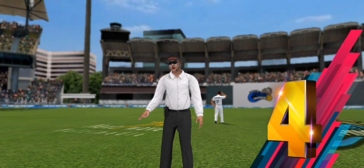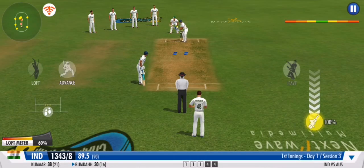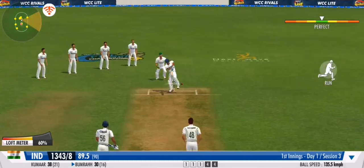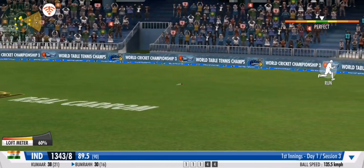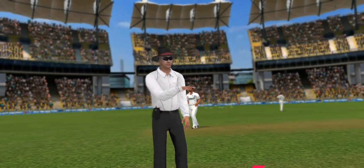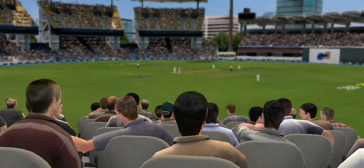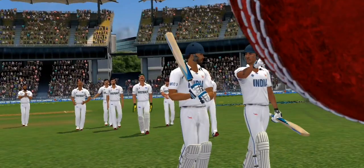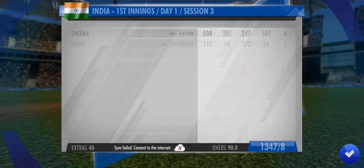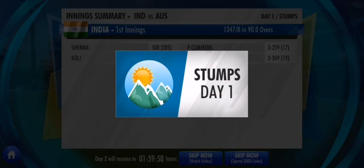No need to run for it. That's two boundaries in quick succession. Can he make it a triple? A deadly kiss goodbye to the bowler's last ball. And that's farewell for another boundary. And with that, the day's play comes to a close.